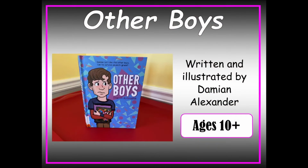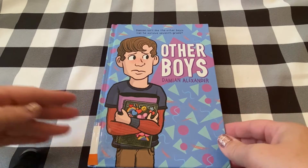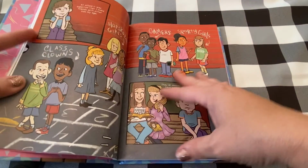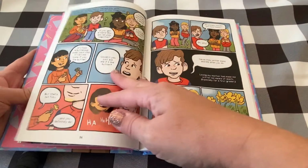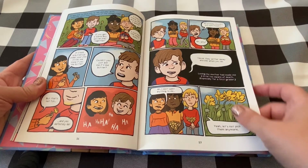And finally, Other Boys, written and illustrated by Damian Alexander for ages 10 and up. Damien is the new kid at school, and he has a foolproof plan to avoid the bullying that's plagued him his whole childhood. He's going to stop talking. Starting on the first day of 7th grade, he won't utter a word. If he keeps his mouth shut, the bullies will have nothing to tease him about, right?